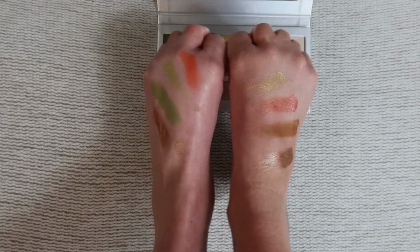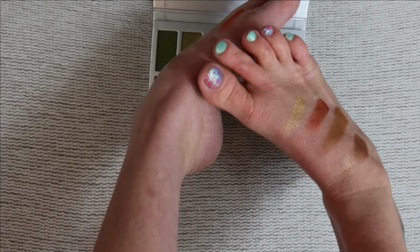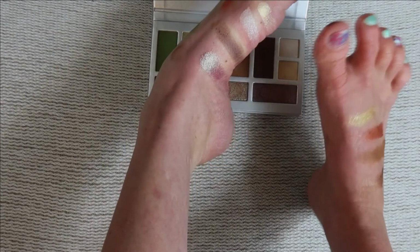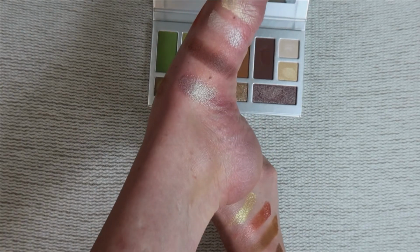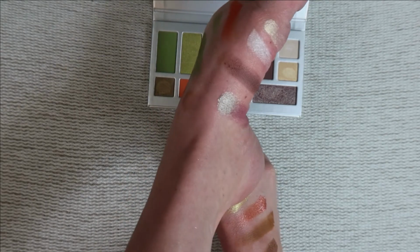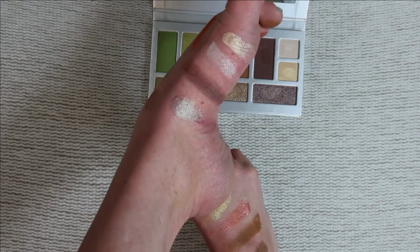So that's those shades. Now I'm gonna swatch the last 4 on the side of my foot. Okay, here's the last 4 shades. Oh my goodness. Okay, I already know what my favorite shade is. Do you guys see this color? It's a total dual chrome, isn't it? It's a purple to like a gold-ish, but not really. Wow, these shades are stunning.